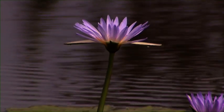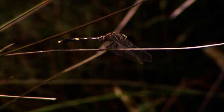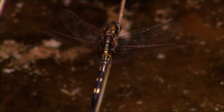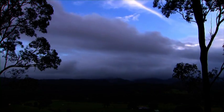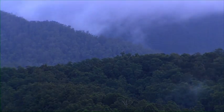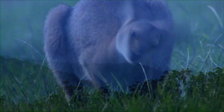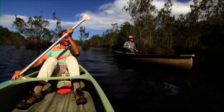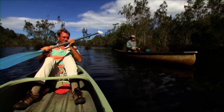Now this is a place of tranquility. Dragonflies are plenty, and often shrouded in mist. It's here, amongst the wallabies and prolific bird life, that I find local environmentalist Dennis Ryan.